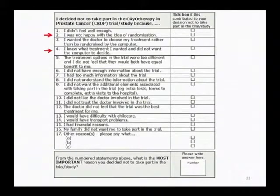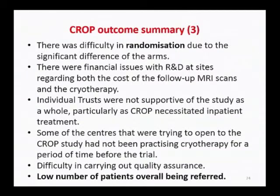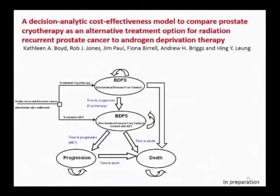Looking at the reasons why patients declined, the 2 top reasons are that they did not want to be randomized, and the top reason, judged the most important by the particular question asked at the bottom, was number 4. That is, they want to have a specific treatment. So randomization and the overall low number of patients referred from oncologists are the main reasons we have not been able to proceed.